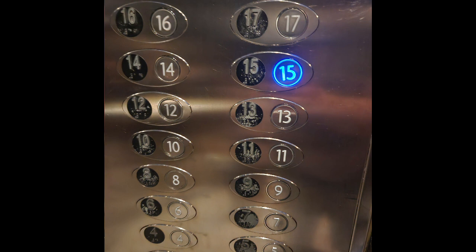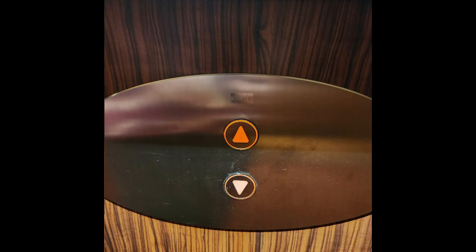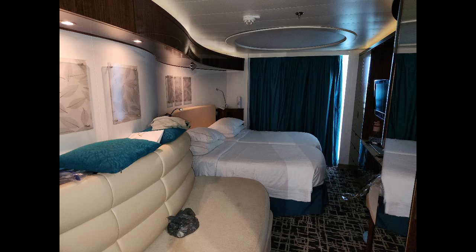Okay, tip number four, elevators. See, it's lit up blue. That's one side of the ship. On the other side of the ship the lights are lit up orange. Blue is starboard side, orange is port side. That way it'll help you remember what side of the ship you're on.